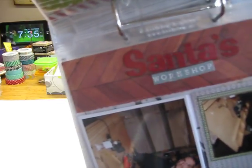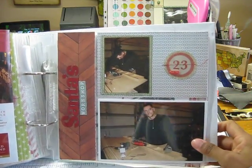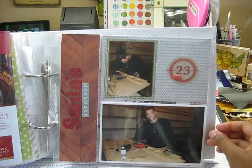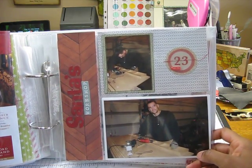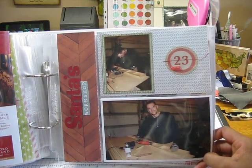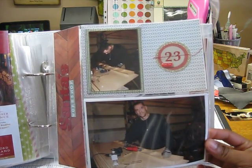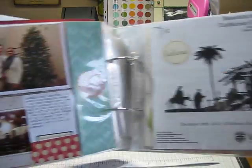This one's called Santa's Workshop, and this is my husband in the garage on the 23rd making one of my Christmas presents, which was three floating shelves in our room. We have a really large room upstairs. It's kind of like an entertainment room, and it was to put all of my DVDs on because I used to collect DVDs, so I kind of wanted to display them. So he's building me a shelf, so I called it Santa's Workshop because he is my Santa.